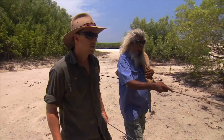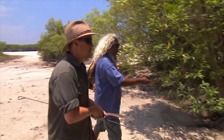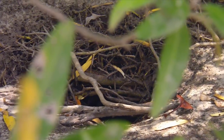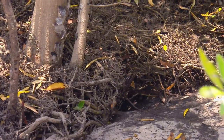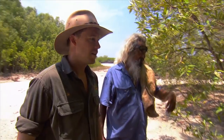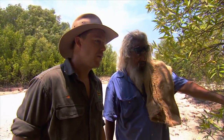A couple of holes here. Yep. There's one here, and the other one over there. You can see where the crabs sort of dug the sand out. So all that sand there is him, he's excavated that? Yeah, he's excavated all that and made a nice burrow in there. Are they home? As this one. Well, we'll find out, eh?